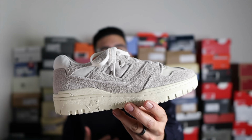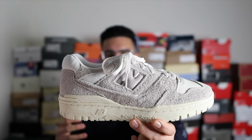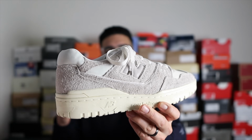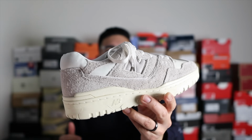Next one up is my favorite 550 to drop in 2022. This one here being a collaboration with MLE and Door. One of the main reasons why I wanted this colorway is because the upper is primarily suede. We've been used to seeing most 550s in a leather material. Here they switch things up with a mostly suede, hairy suede on the upper of the shoe.